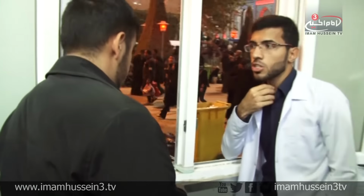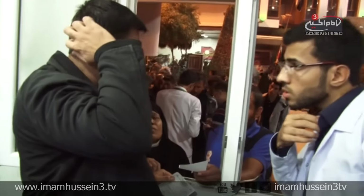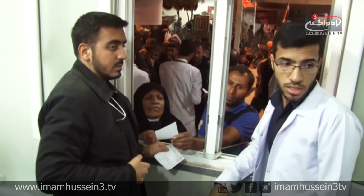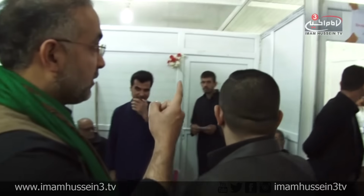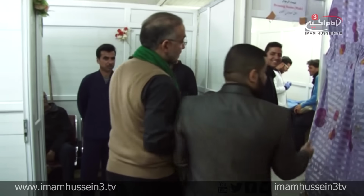This is the camp where it is working, and the doctors, where you can see, are talking to the patients. This is a 24-hour camp. Mashallah. We are seeing thousands of patients every day, actually. So then we move to the dressing area, where the different type of dressings are happening for serious patients. Yes. And we can go inside.